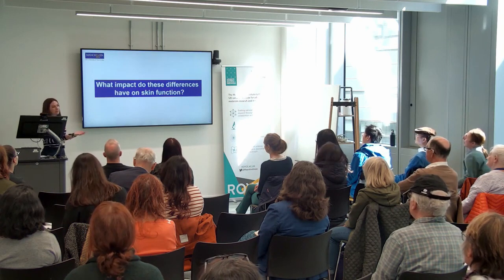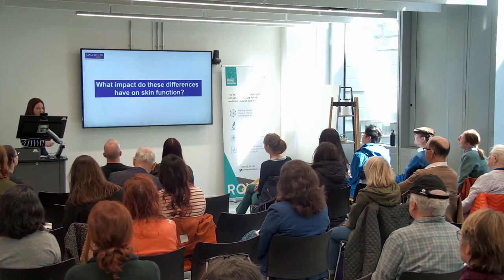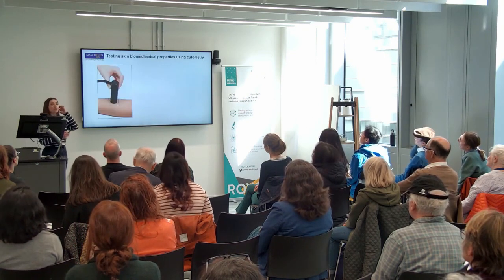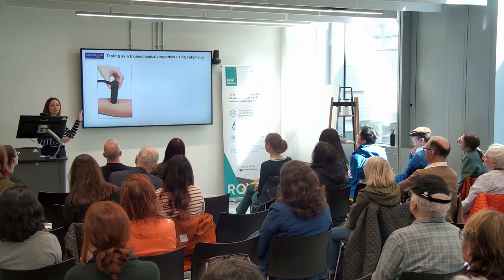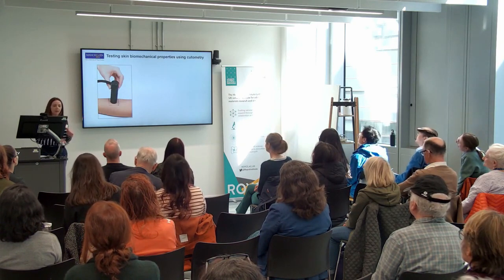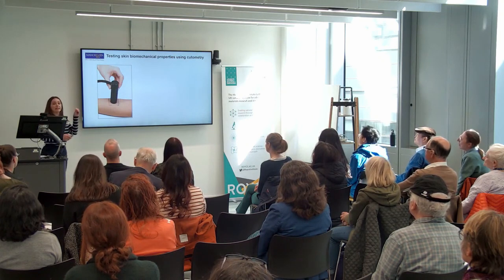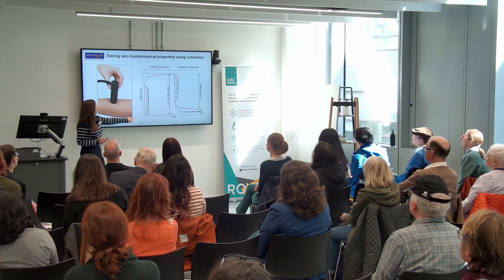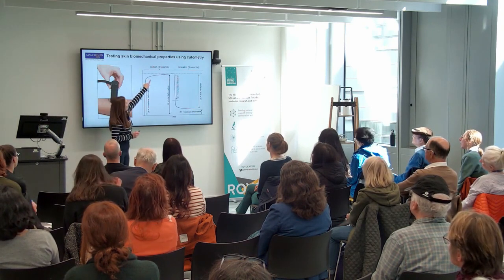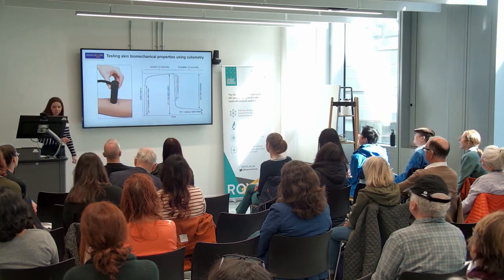So what impact do these differences in the composition of the skin have on skin function? So this we can do non-invasively. So this is not about taking biopsies. This is looking at the skin using a device called a cutometer. And if we apply this to the skin, it creates a vacuum and it sucks the skin up into it. And we call this deformation. So here you'll see the skin is rapidly sucked into the chamber, and then if we remove the vacuum, the skin returns to its original position.